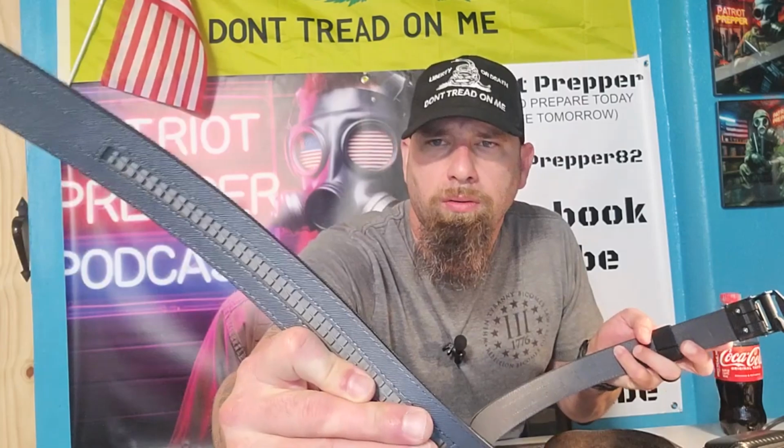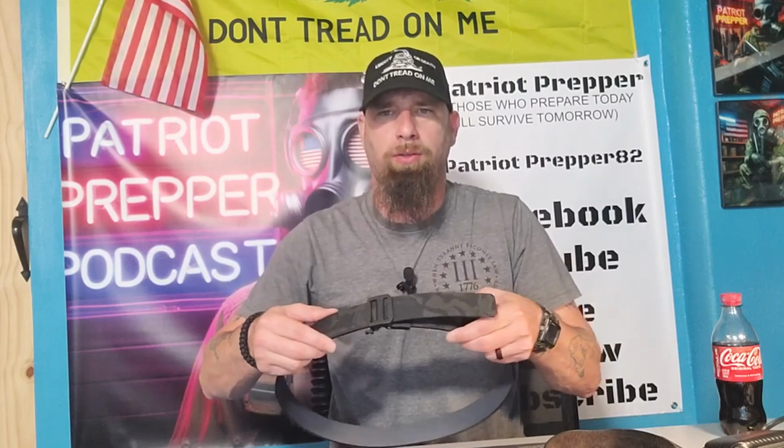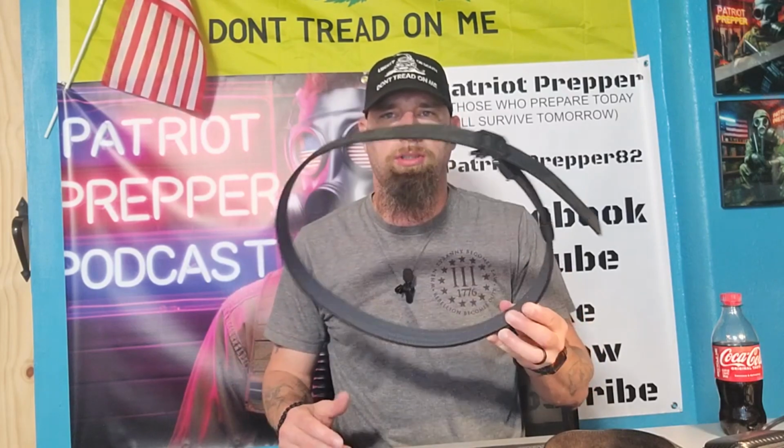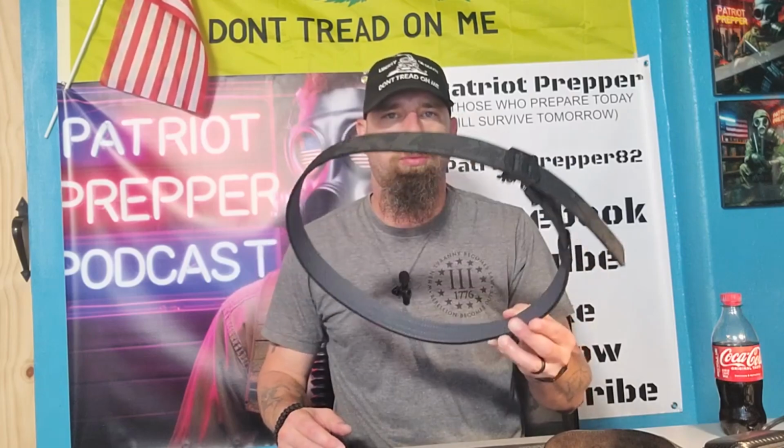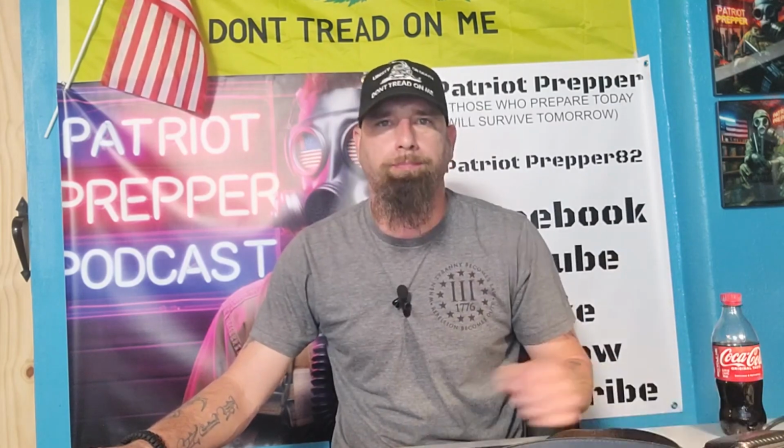But see this Core Essential, it has a ratcheting system. I don't know if you can hear that, it's a ratcheting system that lets you make fine adjustments. And what this does is keep your tool secured to your body, right? Also reducing the chances of printing, which we'll go into later.